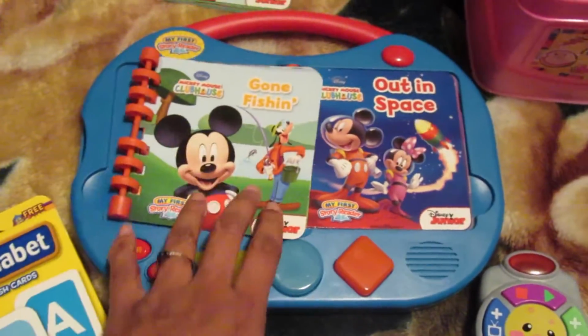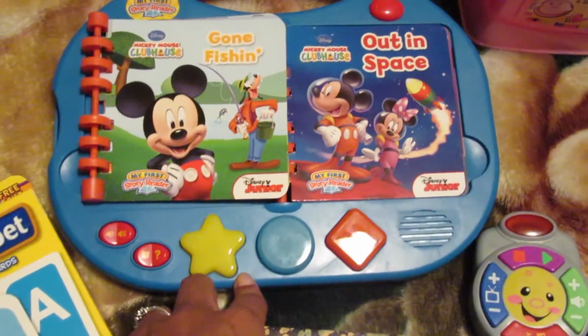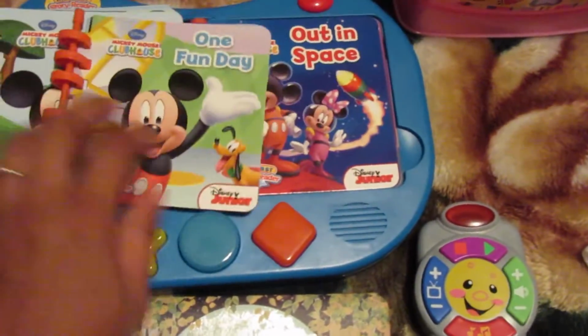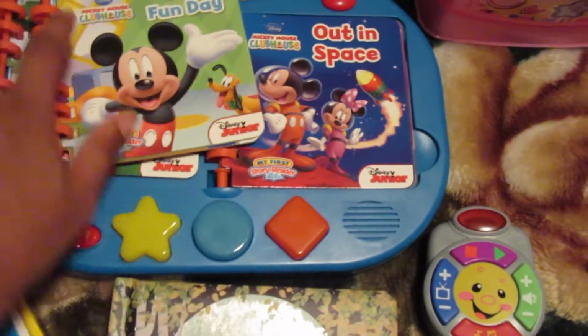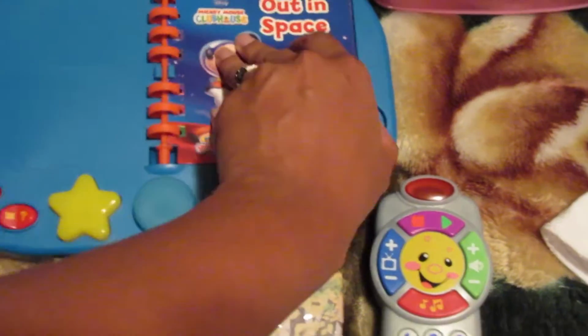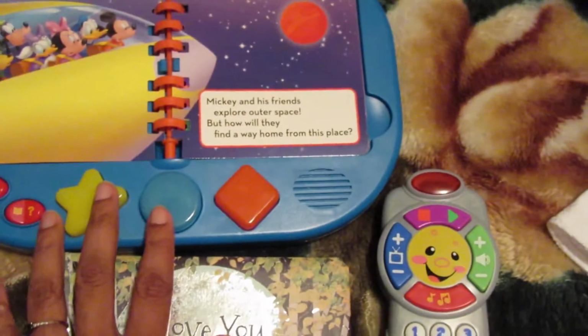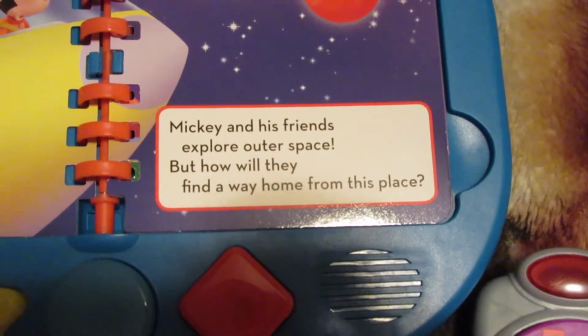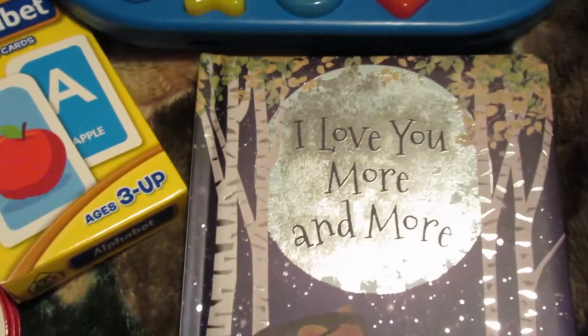We also got My First Story Reader. We also got this at Toys R Us, and it was on sale for $9.99. It's usually $16.99. It comes with these books and it reads to them. Mickey and his friends explore outer space, but how will they find a way home? And then I Love You More and More.